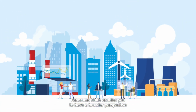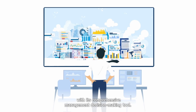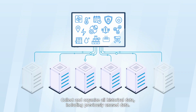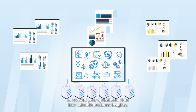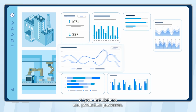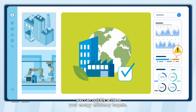Panorama Suite enables you to have a broader perspective on your installations and production processes with its comprehensive management decision-making tool. How? Collect and organize all historical data, including previously unused data. Then, generate predefined, standardized reports to convert your operational data into valuable business insights. This approach allows you to optimize the long-term management of your installations and production processes. By identifying usage variations, you can quickly achieve your energy efficiency targets.